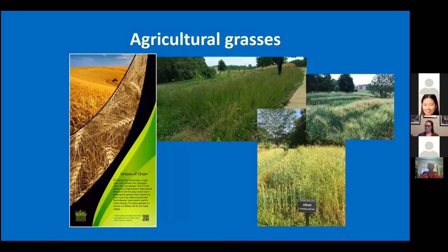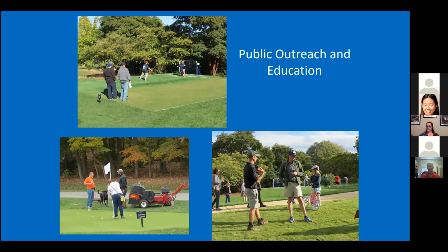I mentioned, for lack of a better term, obviously turfgrass is an agricultural grass, but we wanted to mention the food crops. We had a banner out there talking about the waves of grain and the fact that the top 5 food crops, sugar, corn, wheat, and rice, are grasses. You can throw potatoes in there in the top 5, but 4 of the 5 are grasses. We actually experimented a little bit with showing turfgrass grown for seed, kind of as a nod to some of the support we got from our Oregon seed growers. So it was kind of neat to be able to see that.